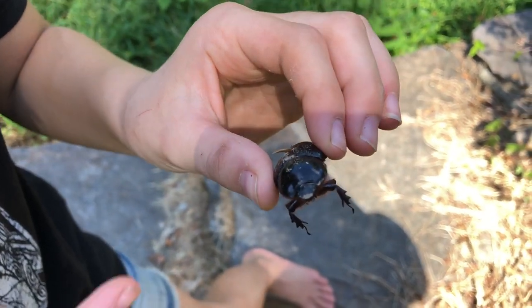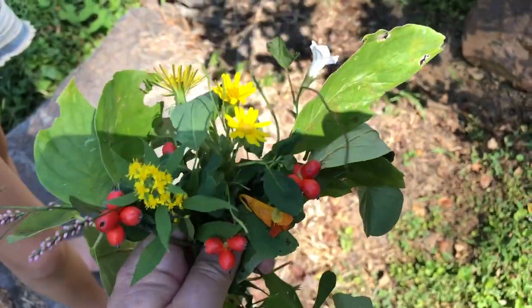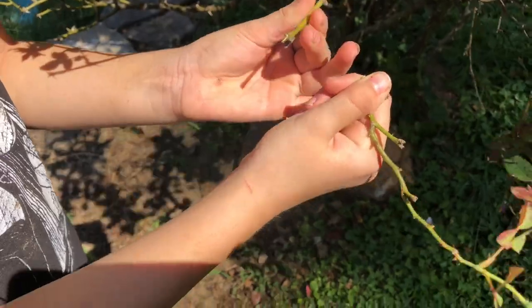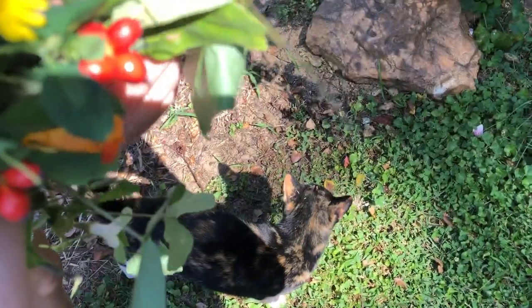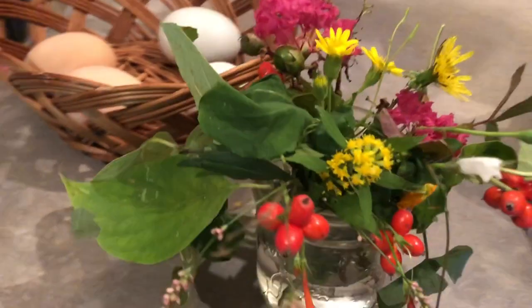Rhinoceros beetle, but I think it's a girl because it doesn't have the horn, but maybe it just lost it. Isn't that pretty? I'm gonna put that on the kitchen table. Let's add that to it. We'll get to watch it bloom. Yeah. Here's how it looks.